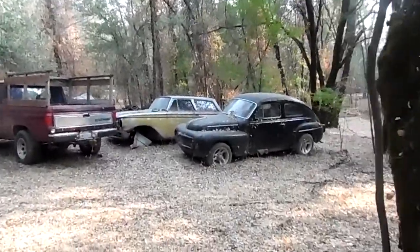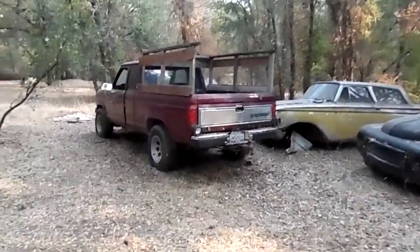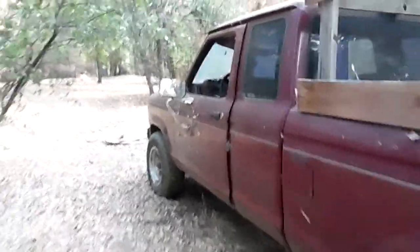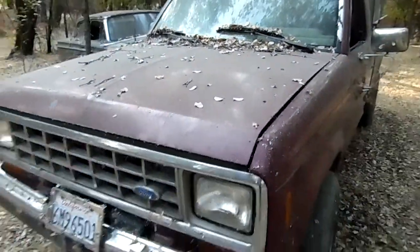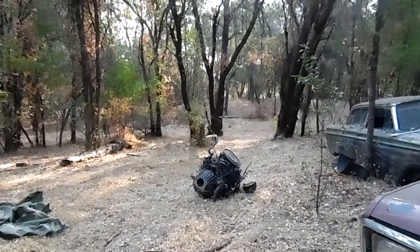This is an old Volvo that I got. I'm going to make a hot rod out of that one day. That's my old ranch truck that I drove around until the clutch stopped working. Now it doesn't go at all. It's got $500 worth of tires on it. And there it sits, see? It's all covered in ash from the fires. It's a Cadillac motor.